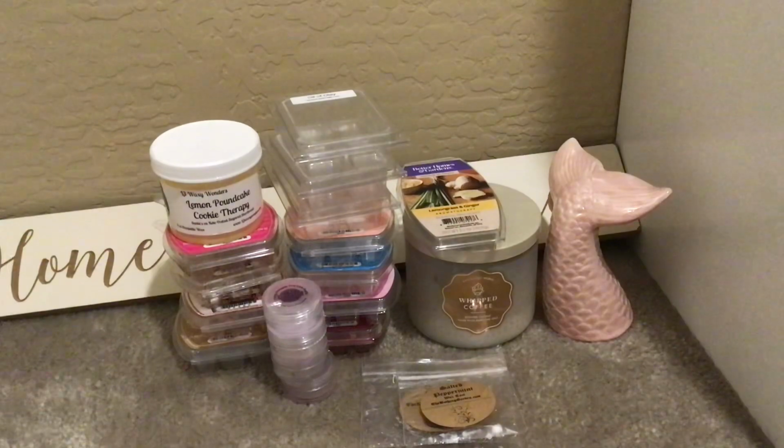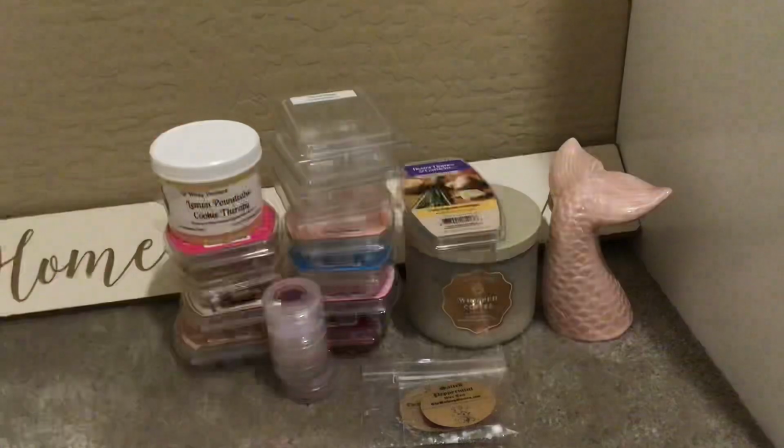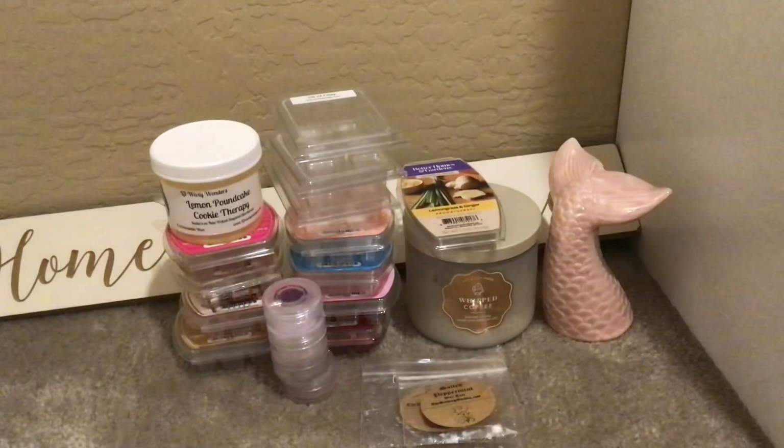All right, let's talk about this. This is Princess Ruby's Tartlets. So this is from my most recent order. They were pies, little mini pies that I bought. These were not samples. And normally, yes, I am one of those crazy people that I let my Bathing Garden sit for a long time. And the reason why I do that is because in my old house, I bought a lot of the Bathing Garden and it did not perform for me. And I thought it was partially because I would warm things right away. So that is just how I do things in my house.